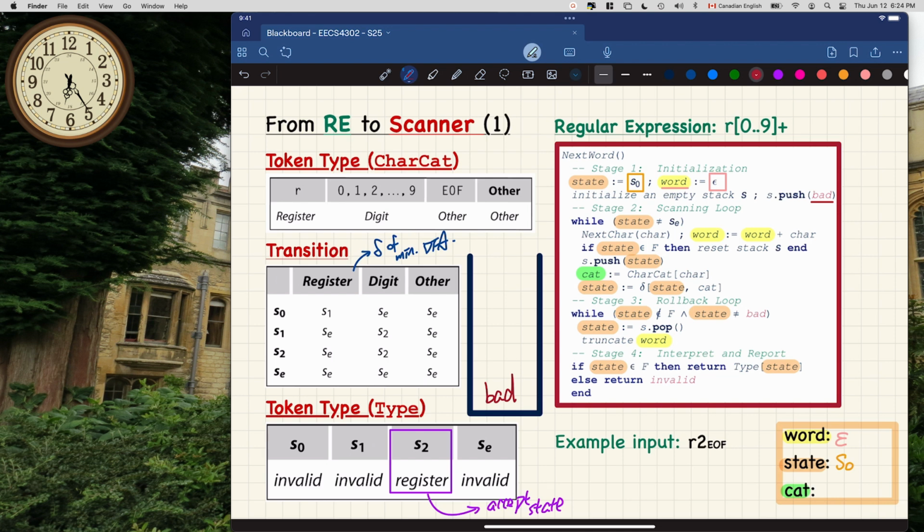And then for stage number two, we keep going as long as the current state is not an error state. S0 is not an error state, so we keep going for the first iteration. The next character is the first character to read, which should be R. So the word is going to be epsilon plus R. We update the word to be just R.